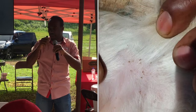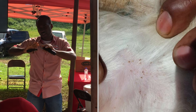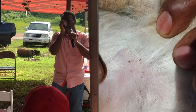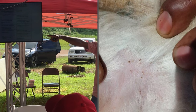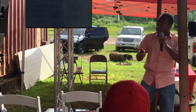Just take a minute to restrain the animal and look. Part the hair with your fingers and run your hand along the back of the animal and see if you see a tiny insect or insects running. They may vary in color, maybe dark, or they may be as light as the color of the coat of the animal. But lice is very important.